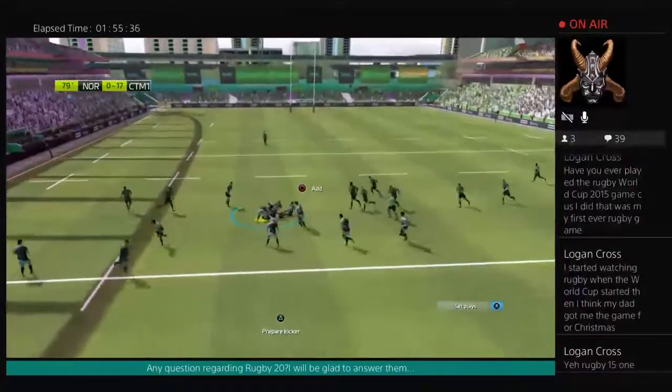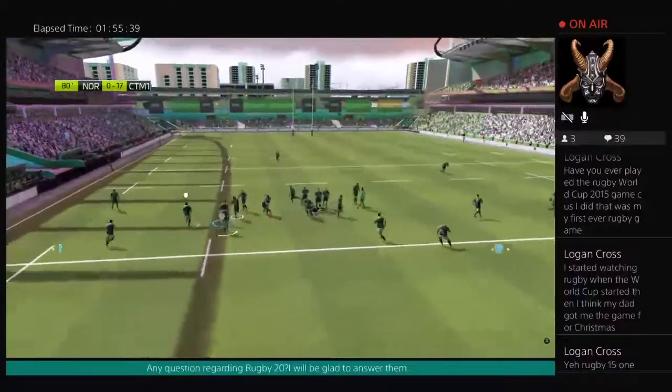A bit of room and he's there. Scrum half, launch the next attack. That probably wasn't that bad.